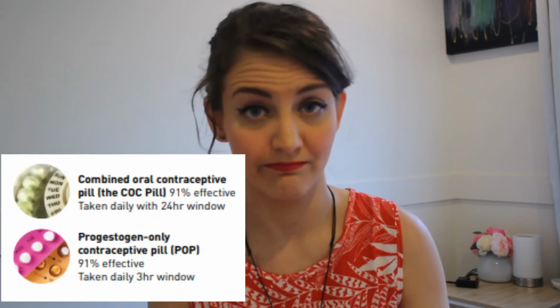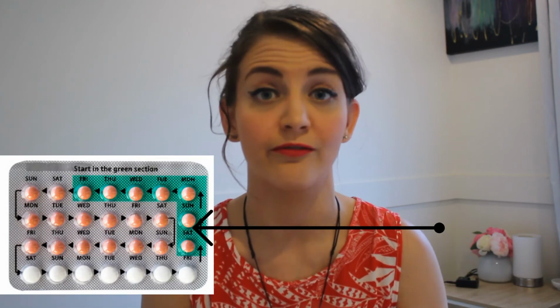So the pill. When we talk about the pill, typically this is the one that contains both estrogen and progesterone. You take this once every day at approximately the same time every day, and you've got about a 95% chance of avoiding pregnancy. In a typical pill packet, you'll have 21 days of active pills, which have progesterone and estrogen in them, and 7 days of sugar pills, which contain lactose. Note, they do not taste like sugar, unfortunately.